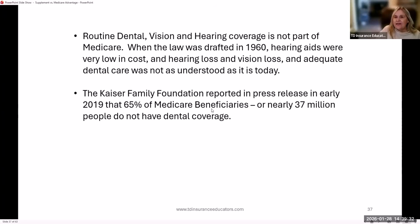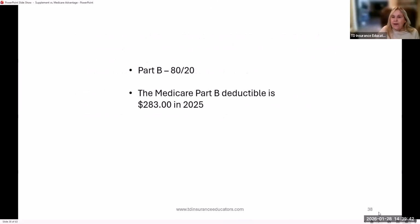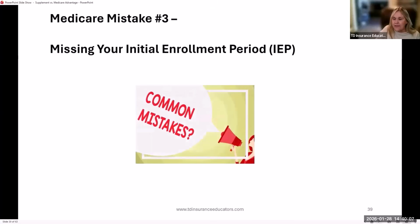Basically, 65% of Medicare beneficiaries do not have dental coverage, especially if they don't have those advantage plans there. Now, Part B, again, it's not going to pay 100% of the cost. Your Part B is an 80/20. Okay, so your Medicare Part B deductible this year, and again, that should say 2026, is $283, right? So you're going to pay a deductible and then you have to pay this 20% here. So this 20%, there is no out of pocket maximum. Medicare doesn't pay all of the costs there.